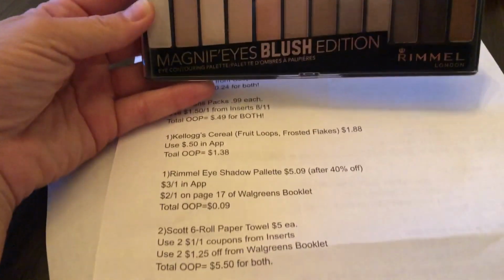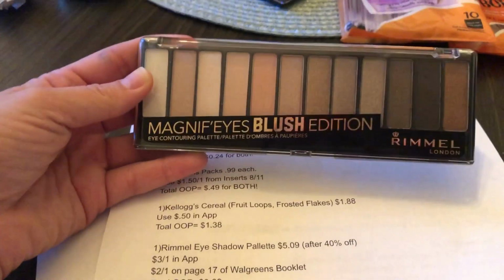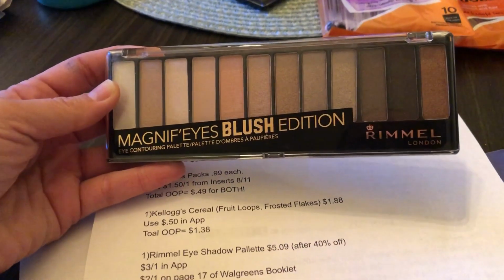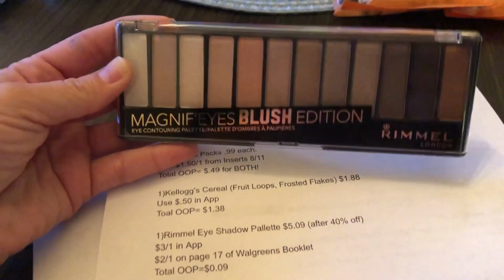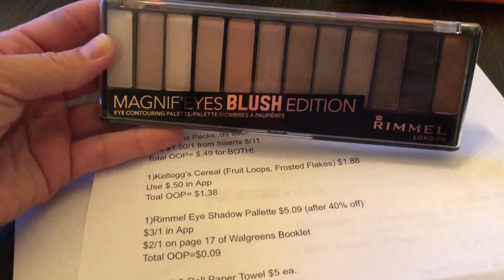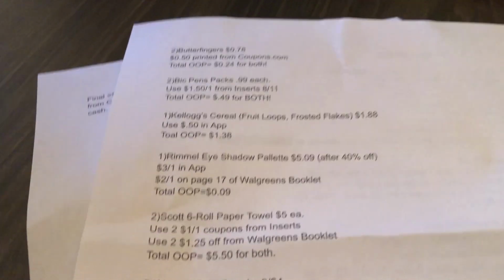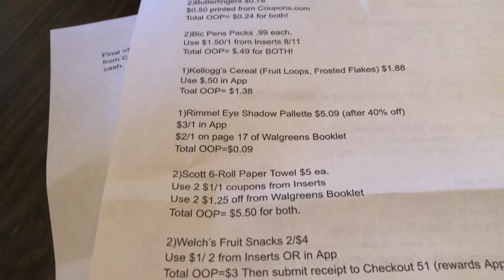Again, so I got another one of these, of the Rimmel. The deal is awesome at CVS and Walgreens. Honestly, I don't really think either is better than the other. This, at Walgreens, is less out of pocket. It's 9 cents out of pocket. CVS, you wind up getting the extra bucks. So if you're new to couponing, I would pick it up at Walgreens because it's less out of pocket.